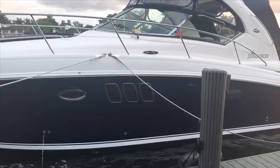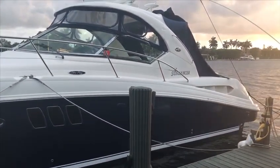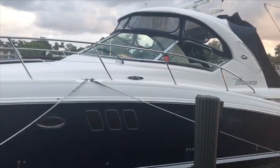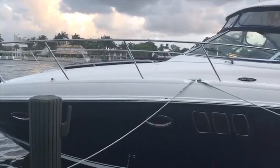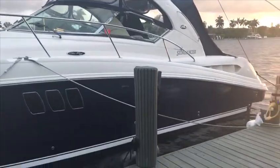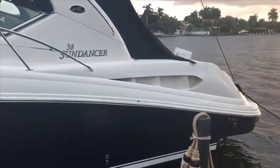954-684-1375 is how you reach Mike to find out about this beautiful 2007 Sea Ray 38. Wait for it, with diesels. The only one in the U.S. market with the diesels. Isinglass is in nice shape. They've done U-zips. Blue hull. Let's get aboard this beauty.